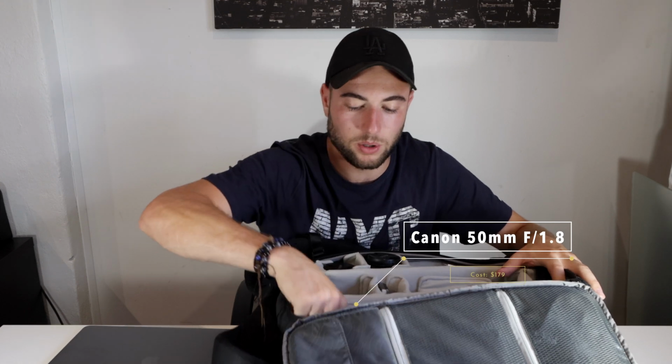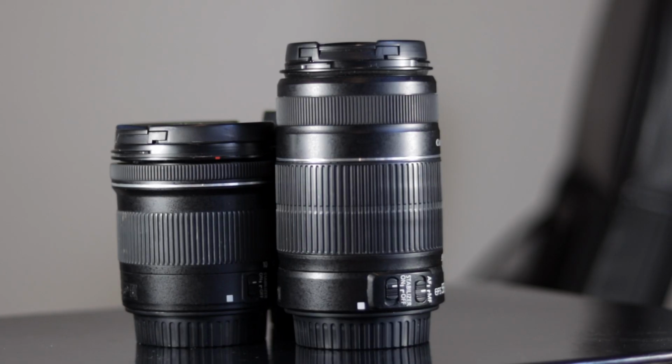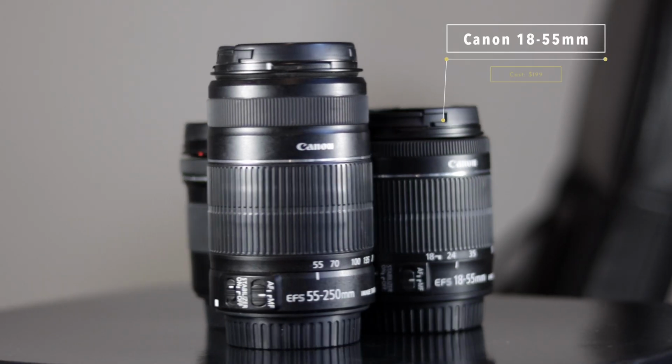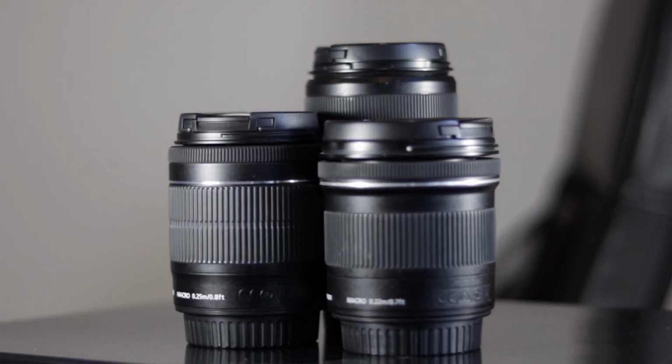I've got my 50mm f1.8 lens in here, so that's something I always like to take with me. I just picked that up actually, so that's something useful. We also have just a stock kit lens here. We've got the 18-55, I think it's the STM, so it's the new lens from Canon, one of the new kit lenses. I also have the 55-250mm.